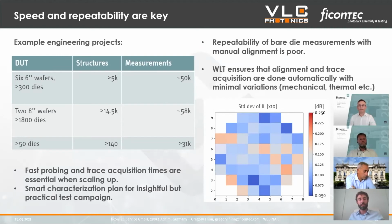To end my presentation, I wanted to emphasize how key speed and repeatability are when you are doing wafer-level testing. Let me show you some examples of different projects. In the first project, it was six-inch wafers with more than 300 dies. In every die, there were many structures, so in total more than 5,000 structures. For every structure, sometimes you need to do more than one measurement, so in total it was on the order of 50,000 measurements if you were to measure the whole set of structures and wafers.